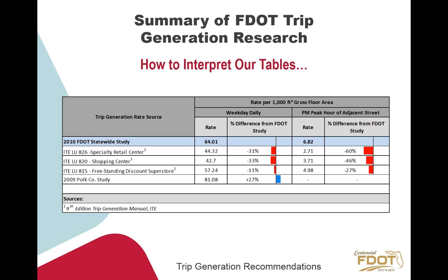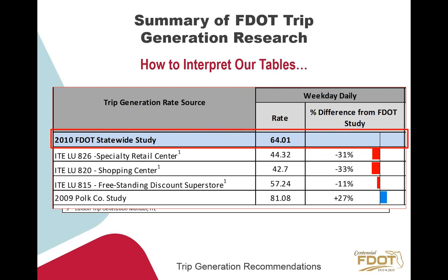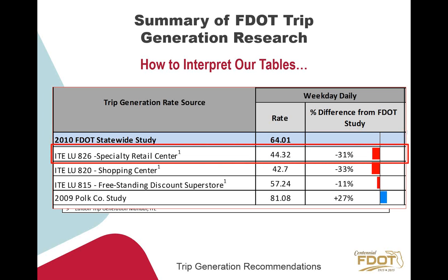For this example, the blue row near the top represents the FDOT study rate. The top row will always represent the base study rate that the rest of the table is being compared to. All other rows represent other studies and rates that we are comparing to the base.